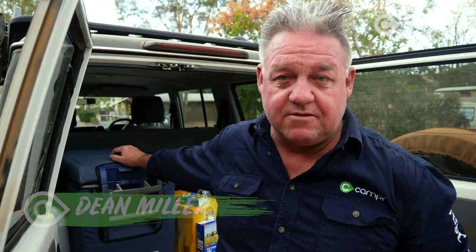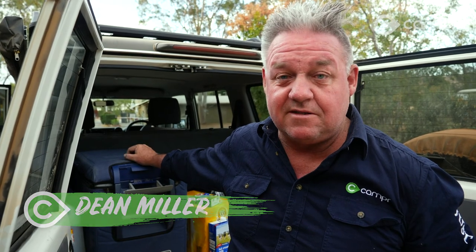So if you ask my wife, she'll tell you that I'm a little bit OCD. I'm a bit of a clean freak when it comes to trips like this. Keeping the car well balanced and well packed is really important. So we're a couple of days into it, and we're doing just some reprovisioning of the fridge, if you like.